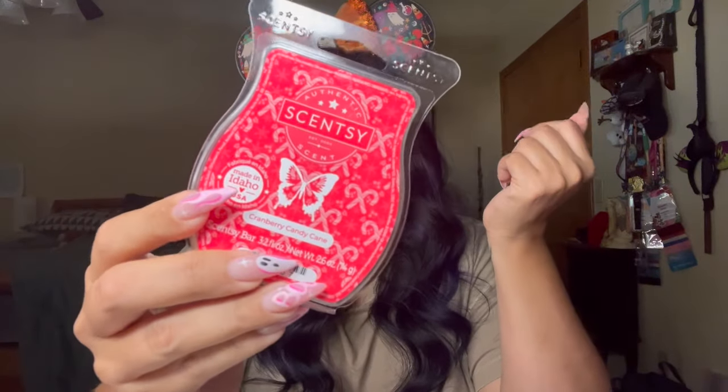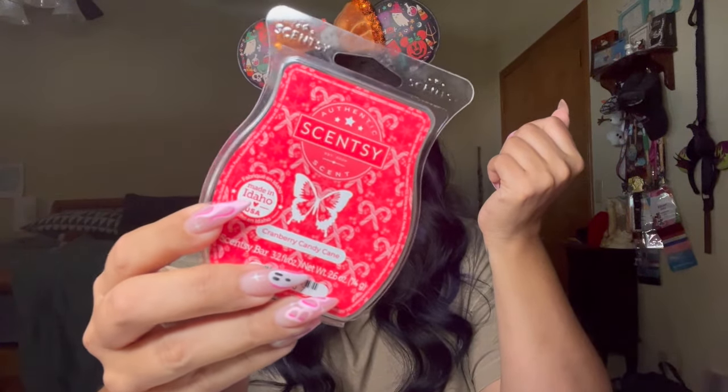I'm not a fan of peppermint because peppermint comes off like toothpaste. Oh, that's nice. That's like fresh in my nostrils, girl. Oh my gosh, that's nice. Cranberry on top is very subtle. Oh, it's really, really nice. Like a sweet candy cane, like sweet tart candy cane. That smells really, really nice.